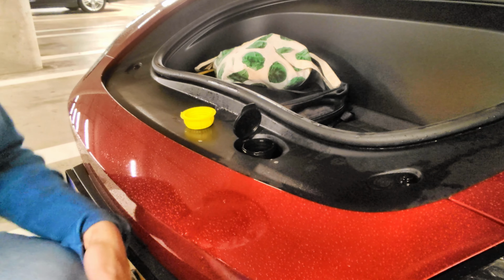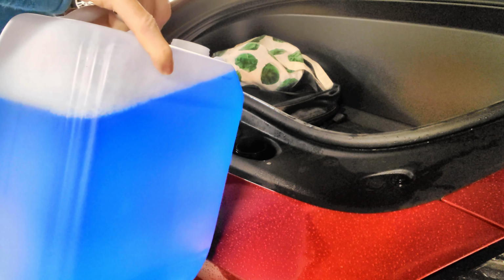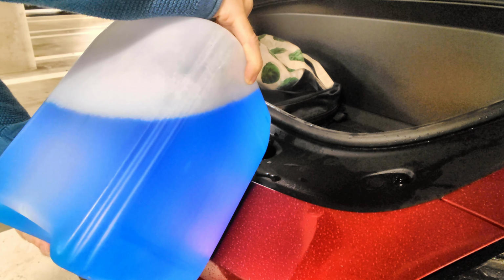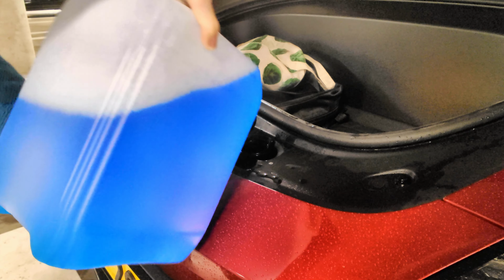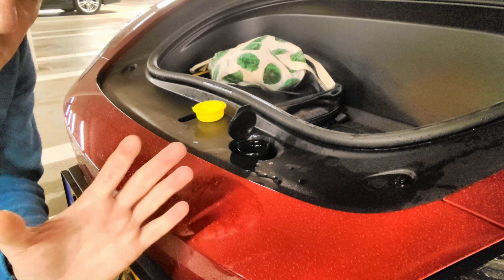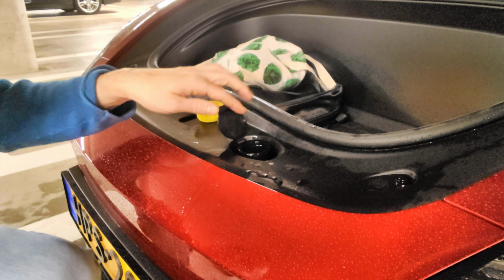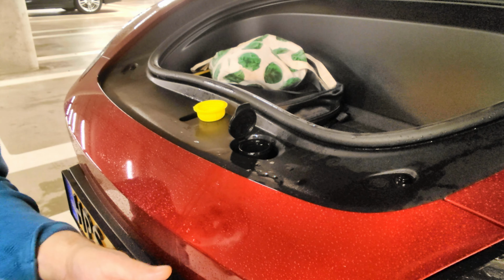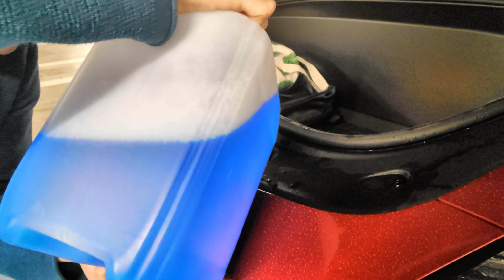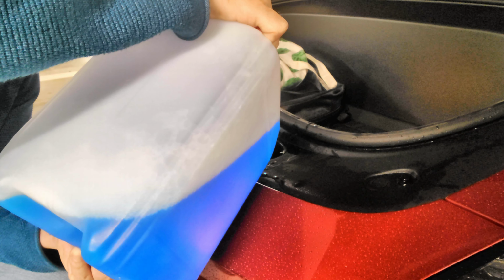I don't know about you, I'm the type of person that likes to spray a lot. I think my tank is 3 liters here, and usually 5 liter gets me through the winter. It's very difficult to pour. I wish they would have included some of these tips that some of the other brands have, so that it's easier to put in. Else just get one of these tips so that you don't pour it everywhere like I'm doing right now. So, sehr schön. Let's get the first 3 liters in here.